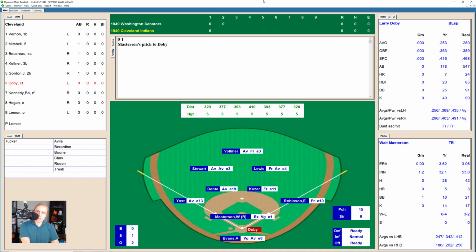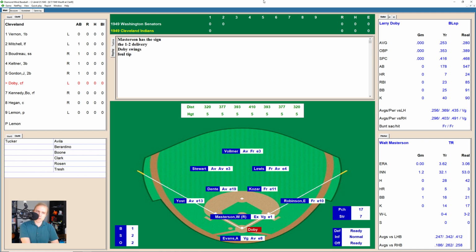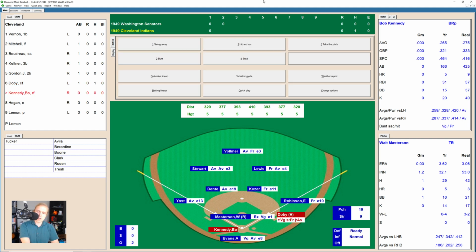And now Larry Doby takes a strike, hitting .253. 1-1 is the count on him. Good slugging percentage, though. 1-2 as he swings and misses at that. Doby's hit 7 home runs so far. It's a fly ball over to shallow center.